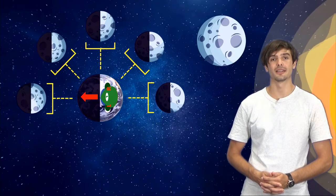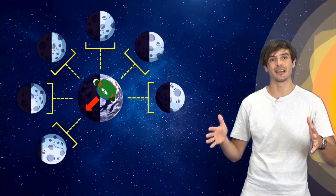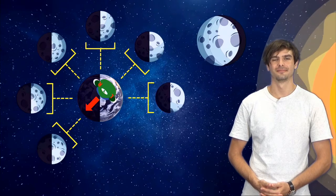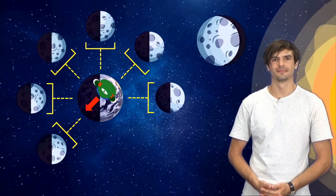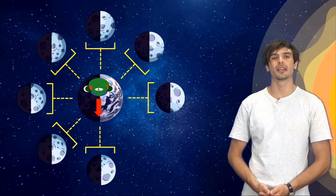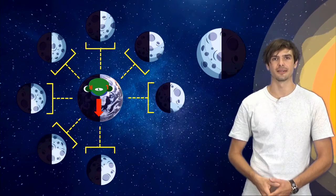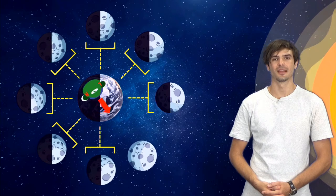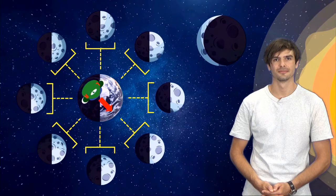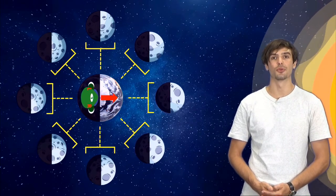Now, as the moon moves further around the Earth, it looks like the day side is getting smaller again. And in the next phase, we can only see half of the moon that is lit up by the sun, until we can barely see the moon at all. And this cycle starts all over again after about 1 month.